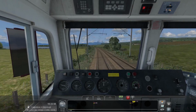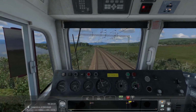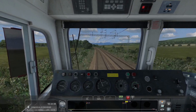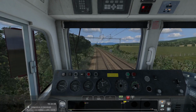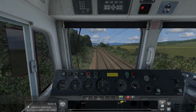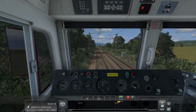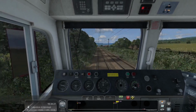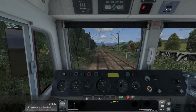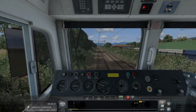We have a 40 coming up we need to slow down for, so we're going to get ready to do that immediately. I'll take the lurch. I didn't get a lurch. We have a single yellow aspect. That means we have to really slam the brakes. Okay, brake time. Brake time.